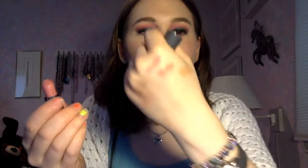So I went back and I got this one. And this one is much better for my complexion because I'm too fair. And this is such a perfect nude pink for me. It is so pretty. The color is so gorgeous. And that's what it looks like right there.